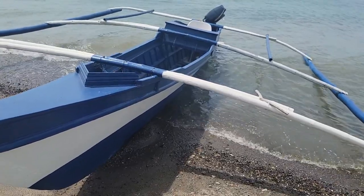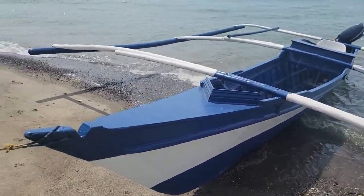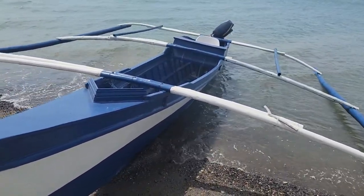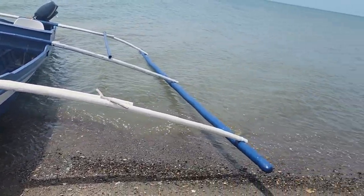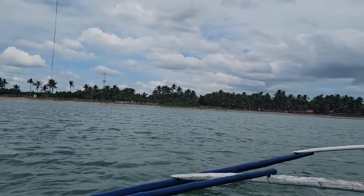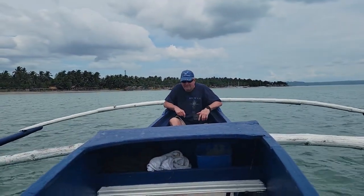She's starting to float up right now. Well, we're going to take her out here in just a little bit. But I took David out on his first Bangka ride.